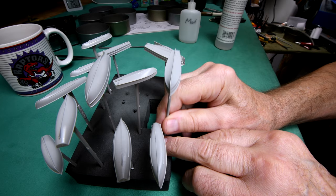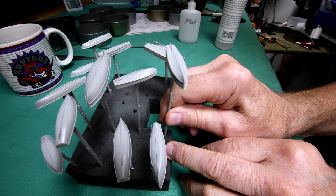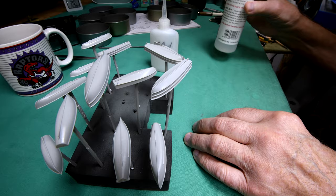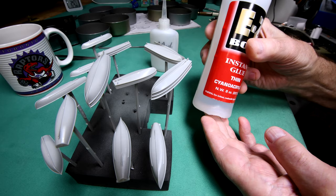Blue tack. Now, probably about 10 minutes ago, I was noticing that my little container of medium here was getting kind of thick. So I thought, okay, I'll just add a little bit of thin to it. I've got lots of thin. And I grabbed my container off of the shelf there. But look at this. What's going on there?